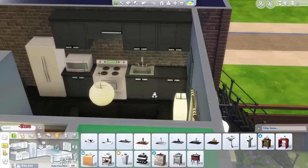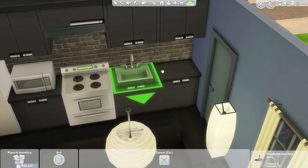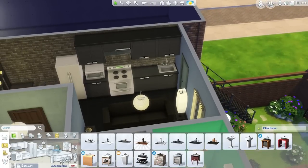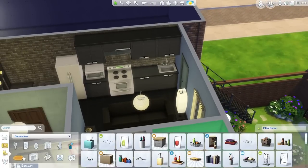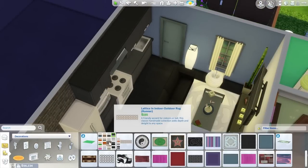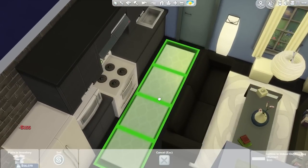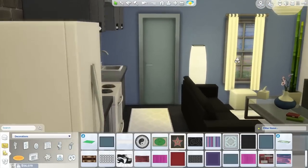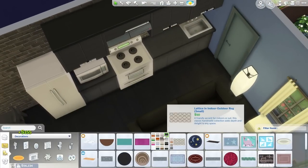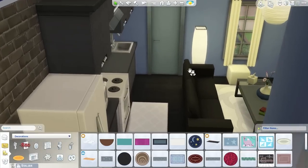Actually, I don't like it being right next to the stove, but then again, I don't know if you want it. Whatever. I'd rather be near the door than near the stove. Oh, and there could be a runner. I think it'd look nice if there's a runner rug right along the kitchen area, so we can do this one. And I'm just gonna go for a simple white color. Or that might be a little much with that rug right there in the living room. Okay, we'll just have this one in front of the stove.